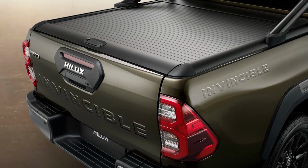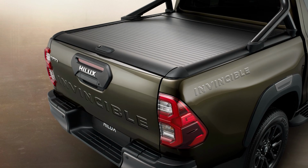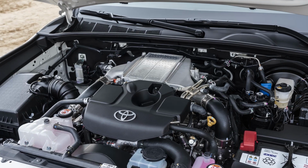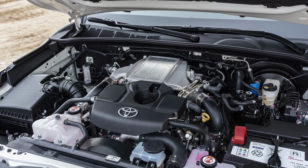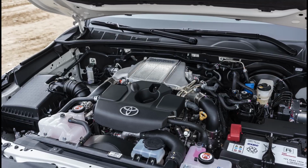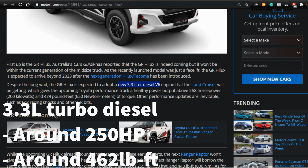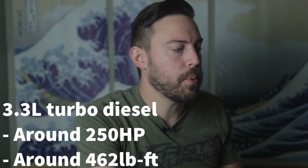We're going to see that platform on the new Land Cruiser, as well as other things like the Tundra and Sequoia. But they're saying if this is coming, it's going to have the new, not Skyactiv, the new clean burning diesel. It's going to be a TNGA diesel, which is rumored to be on the upcoming Land Cruiser as well. So a new 3.3 liter diesel V6 engine. I don't know the power off the top of my head, but I did calculate it with a spreadsheet that I made with the new Land Cruiser. So that would be pretty interesting.